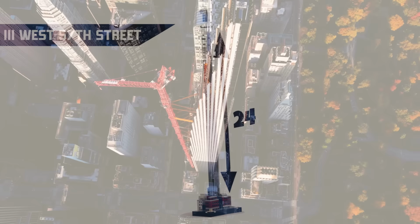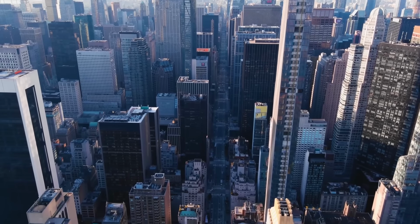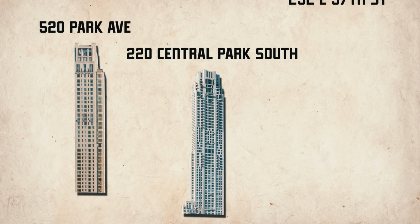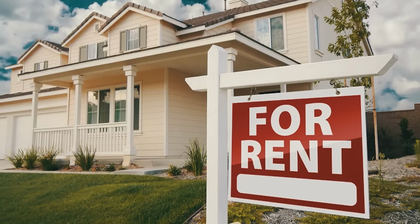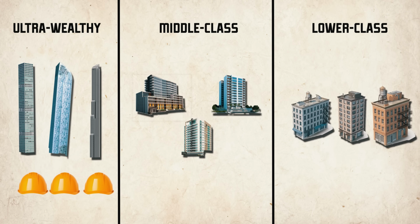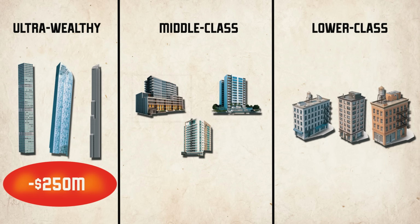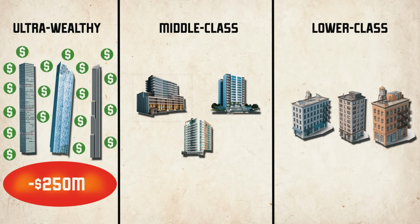Many of these issues can also be attributed to the 3 other Billionaires Row apartments that we haven't even mentioned yet: 520 Park Avenue, 220 Central Park South, and 252 East 57th Street. At a time where rent prices in New York City are skyrocketing, builders decided to choose the ultra-wealthy condominium options, but are now ironically getting sued for hundreds of millions of dollars by the same billionaires that they were attempting to build investment properties for.